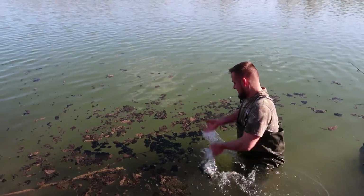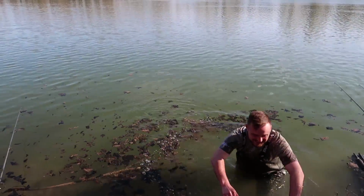What a unit. Happy days. Wow, what a way to start the session. I'm absolutely buzzing. I might not see him, but I'm really, really happy. So we've been here now, like I say, not very long, and I've had a fish already, so hopefully we can get another fish on the bank.